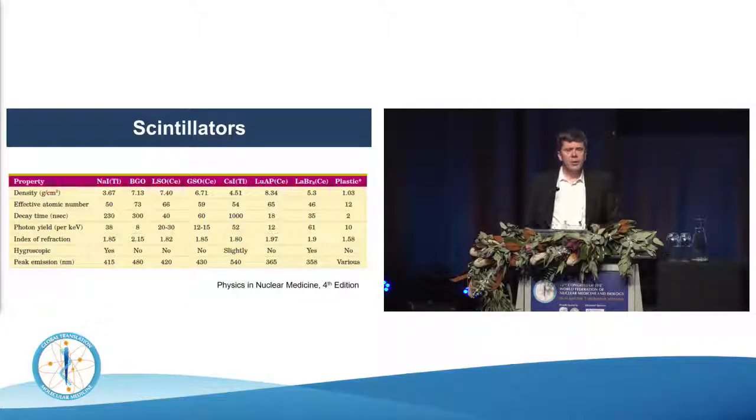So if we consult our friendly table of scintillators and take a look at something that's both dense, so it will stop 511 keV photons well, and has a high refractive index, the thing that jumps out at you is an old friend to those of us that have been in the PET business for a while, bismuth germanate. So this was used in PET scanners in the late 1970s, 1980s, 1990s, before the advent of the lutetium-based scintillators, because of its very high stopping power. And for our purposes here, we're interested in it because it has a very high refractive index.